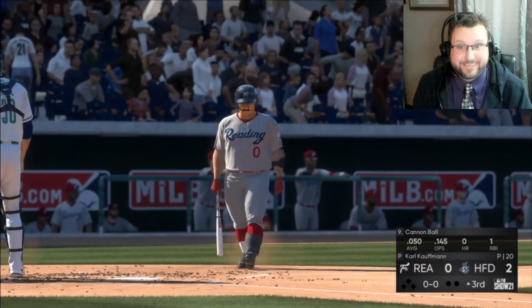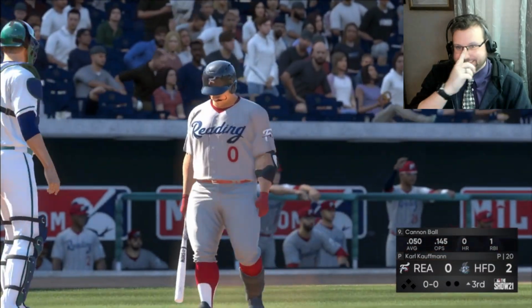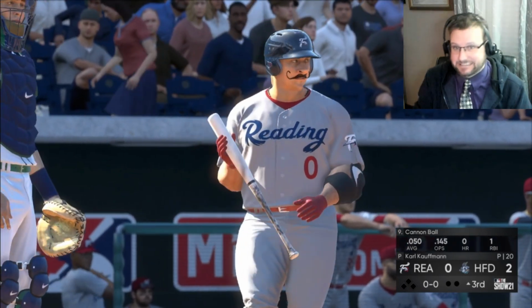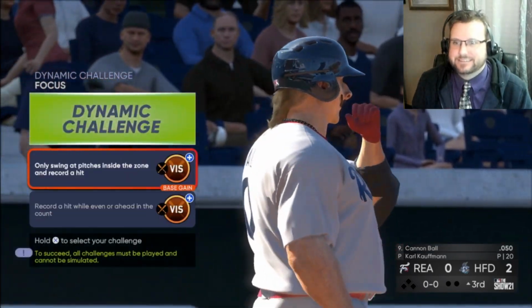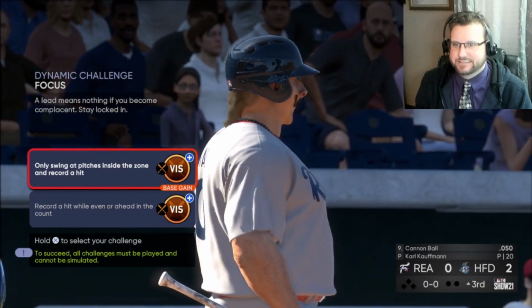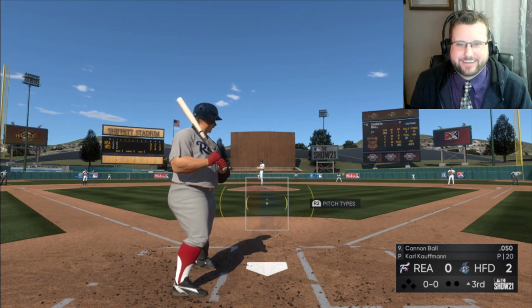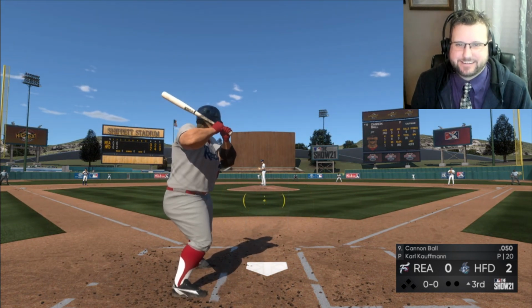So at bat, the pitcher. You know, these next couple innings are really important for these guys. I know they're only down by a couple, but they need to get something going on offense to keep pace, even though it's early. Now the first pitch.